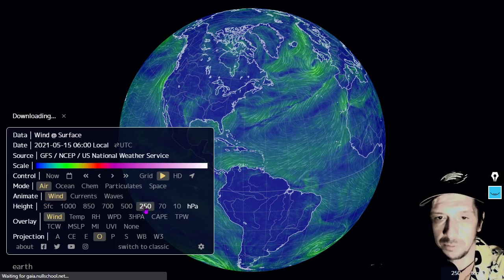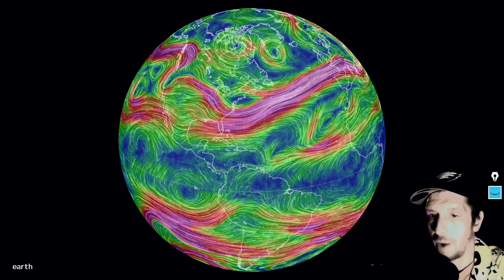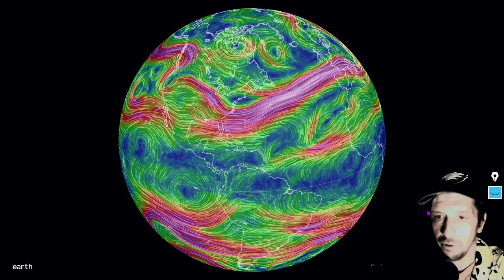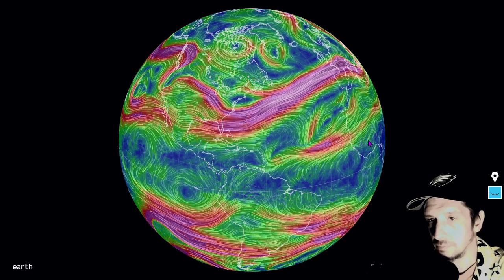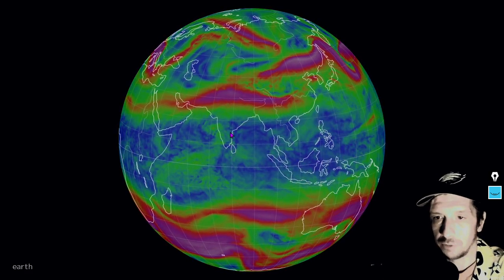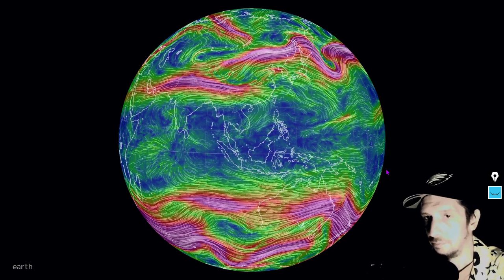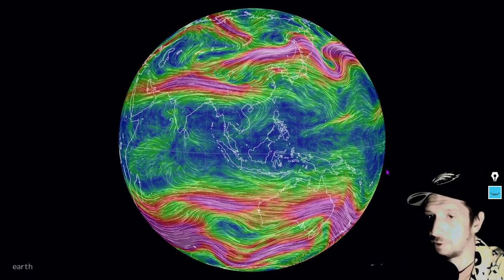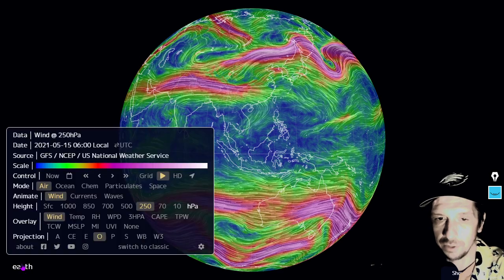Let's look at the jet streams. Here are the jet streams of the Western world. A little bit more coherent in both hemispheres right now, although doubled up over the North Atlantic Ocean. Here are the jet streams of the eastern world. We'll rotate it just far enough to see New Zealand. A little less coherent in the northern hemisphere portion of the east, strong jet streams in the southern hemisphere.